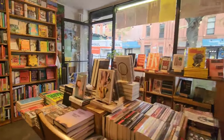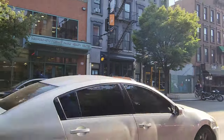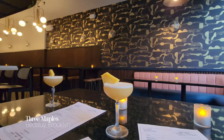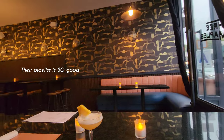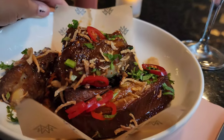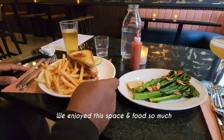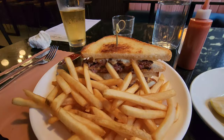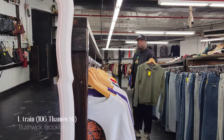Oh, how's this street? Going to some new spot here. I think it's called Three Maples. It's new in Bed-Stuy. I'm checking it out. So tiny, it's small.